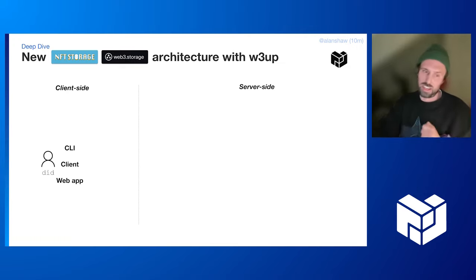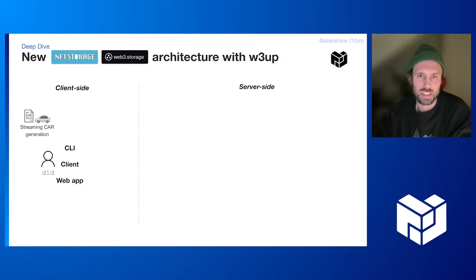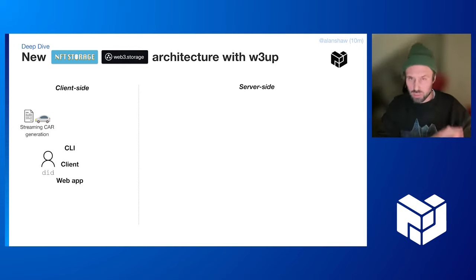And that could be like the CLI or the client libraries or a web app. But what it does is it does some work locally, and that's on the left-hand side there. It creates a CAR file of some DAG of their upload, or the thing they want to upload. And this is done in a streaming manner.